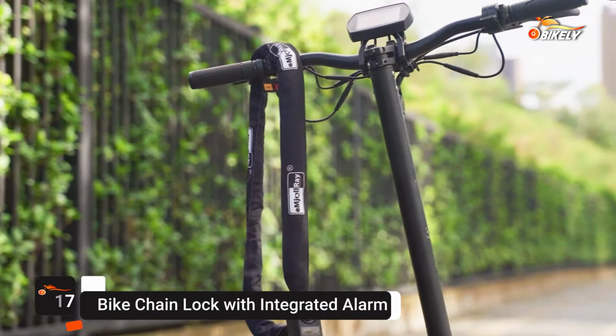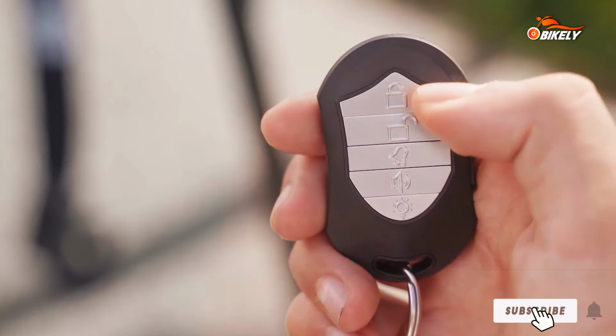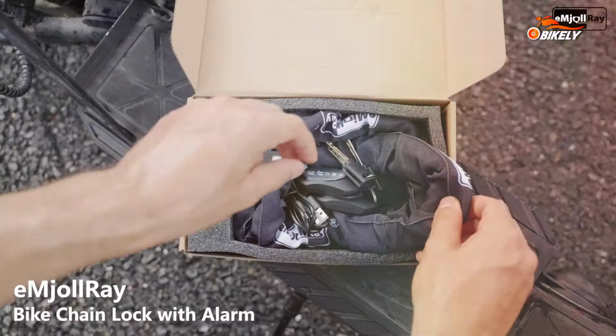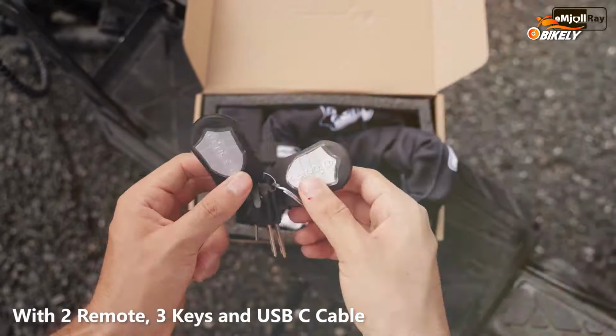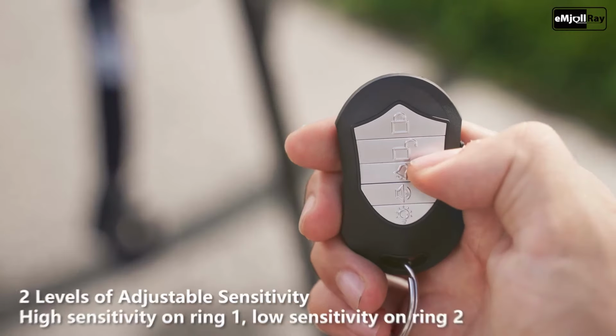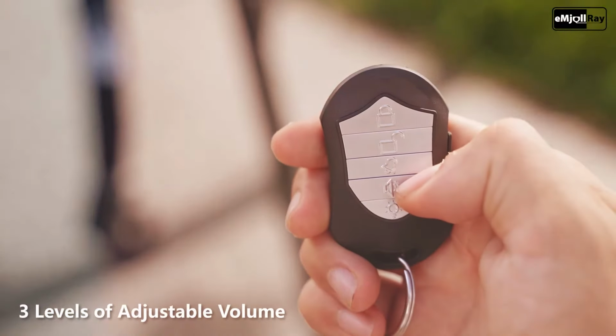Number 17. Bike Chain Lock with integrated alarm. Security meets innovation with the Bike Chain Lock with integrated alarm. This sturdy lock wraps around your bike and features a built-in alarm system that sounds if tampered with. It deters thieves with its loud warning, giving you extra peace of mind. Easy to lock and unlock via Bluetooth or keypad, it combines safety with convenience.